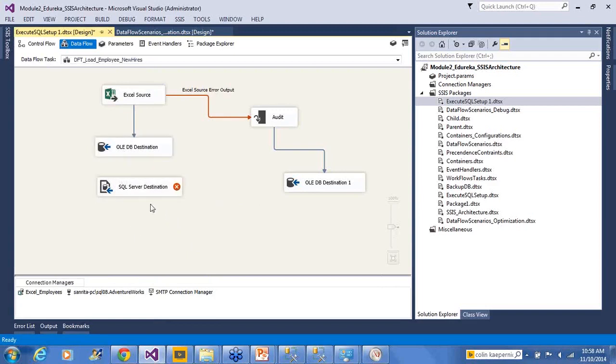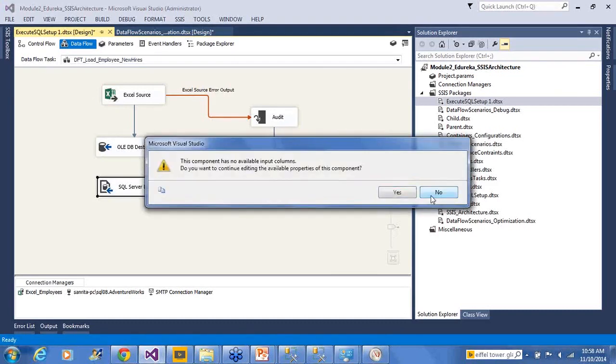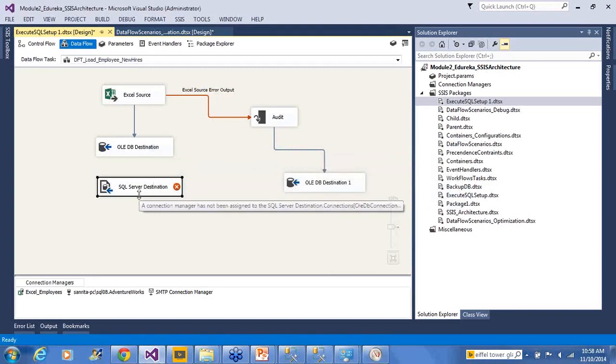Very important interview question. The difference between these two is that SQL Server destination is faster than OLEDB destination. But the caveat of SQL Server destination is that your ETL server and your destination database should be on the same server, then only you can use it. Your SSIS ETL server and the target table you are selecting here should be on the same server, otherwise this will not work.